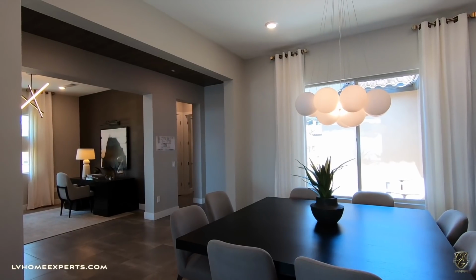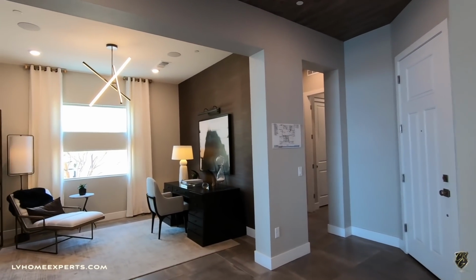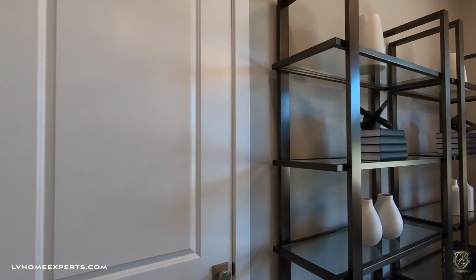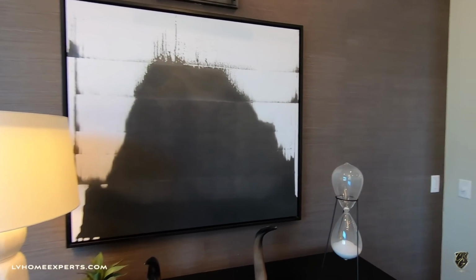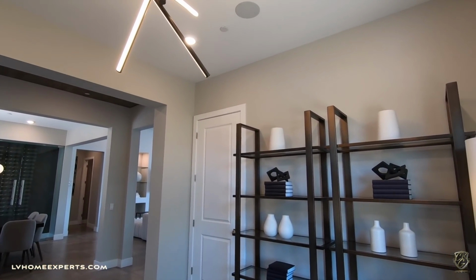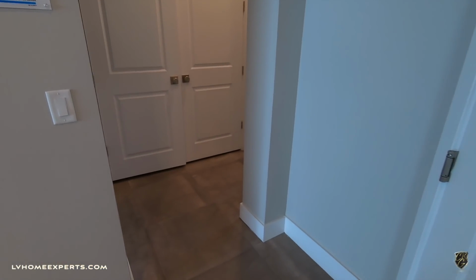So you also have an option, let's see here, this could be a den if you choose to. Or you could also make this across here a bedroom if you choose to as well. So this would actually be your closet right here. Two panel door, really decent sized walk-in closet, that's for sure. This room is 12 by 13. You have 10-foot ceilings, orange peel texture, straight edge cornering, 6 inches on the baseboards. You got 24 by 24 on the tile.